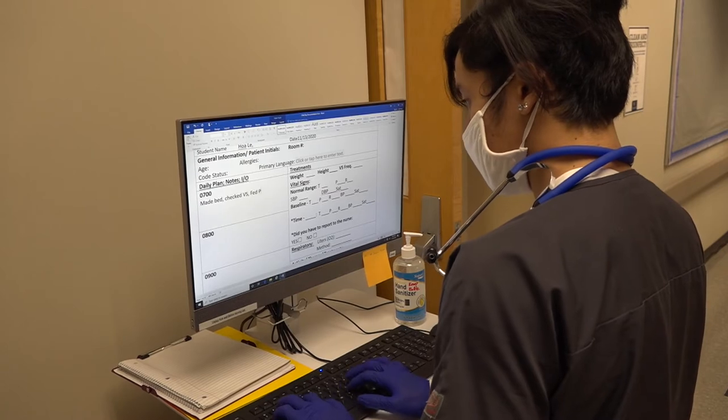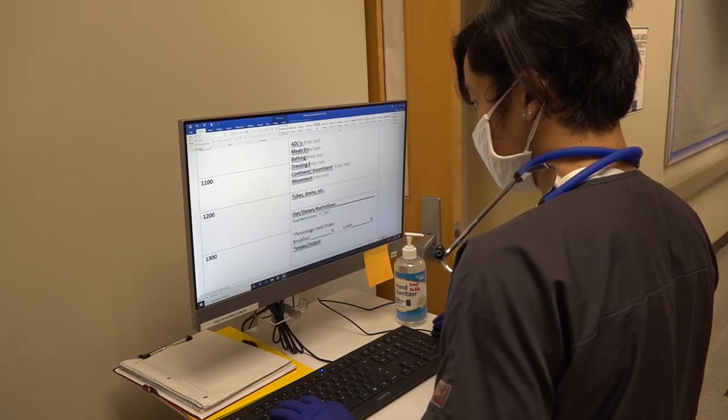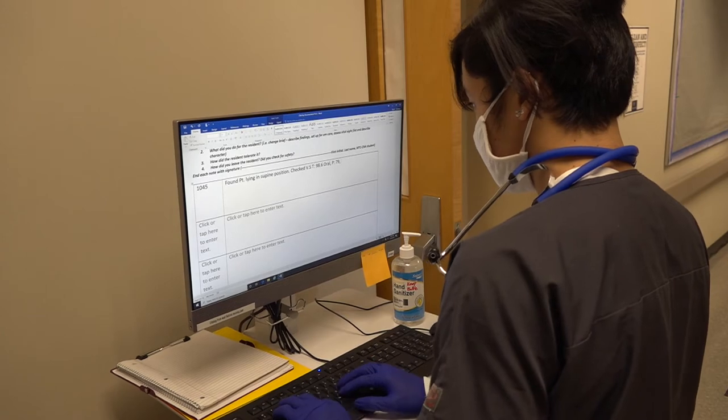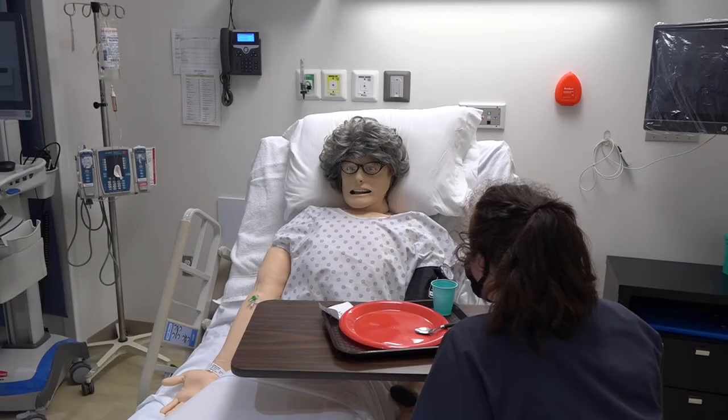If it wasn't documented, then it wasn't done. This can be done through the use of flow charting on the patient's care plan or documenting in a resident's electronic health record. Mr. Simmons, are you all right?